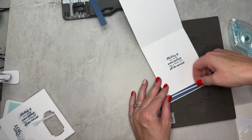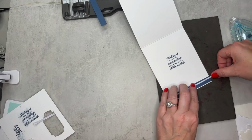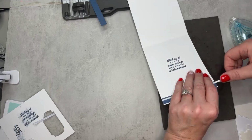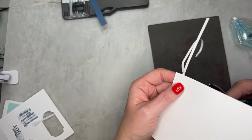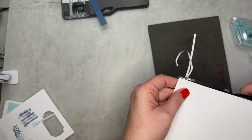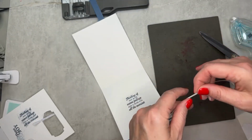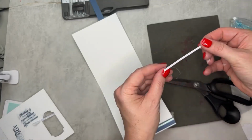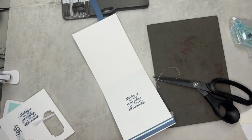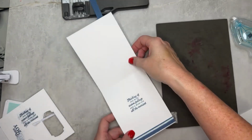You can then take and create your own little sparkle strips, is what I like to call them. So I'm just going to pull the backing off. It's just like a sticker, so I can adhere it. I pulled the backing off, I'm going to snip it off, and then I'm going to stick that back down so I can use it on something else. So now I have that left over, ready to stick to something. It comes in super handy.